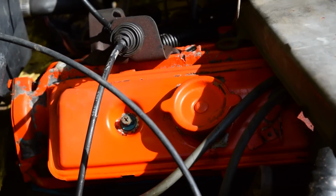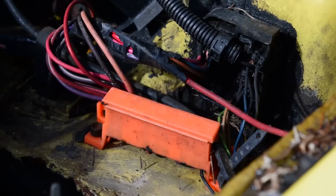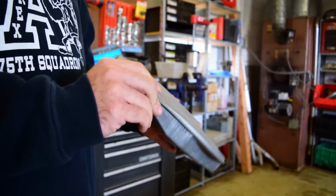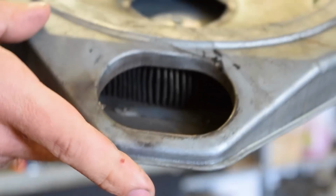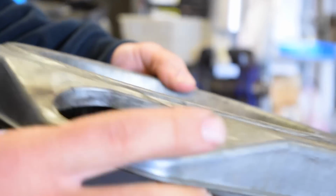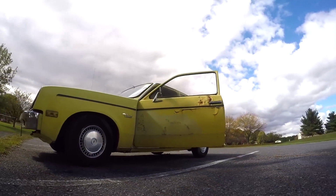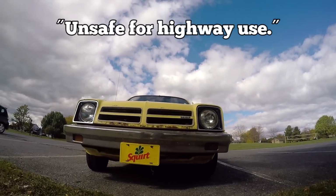Oh, you're gonna be there, little carburetor, little sip. Oh, and you got yourself a computer. Oh, and you got yourself a non-serviceable air cleaner. Oh, that's you just throw the whole thing away. And the first year you came out, you were designated unsafe for highway use.